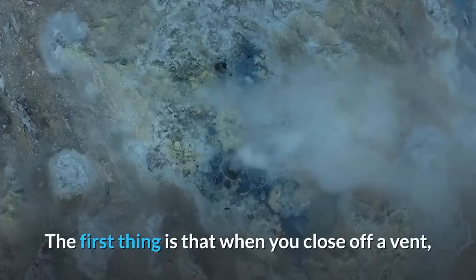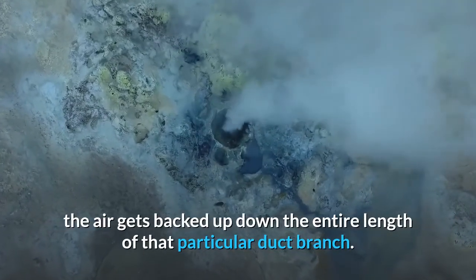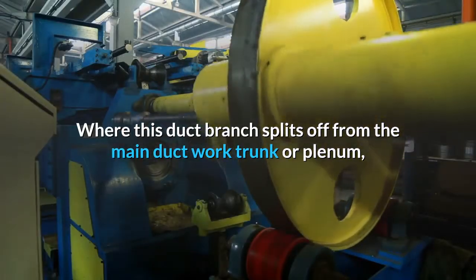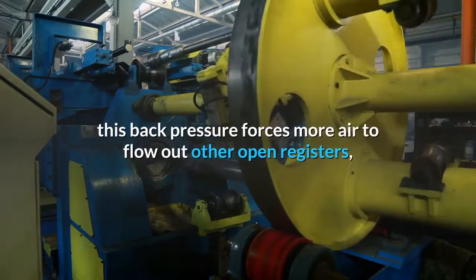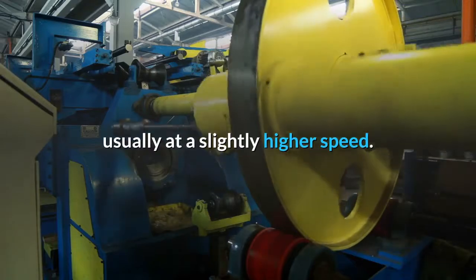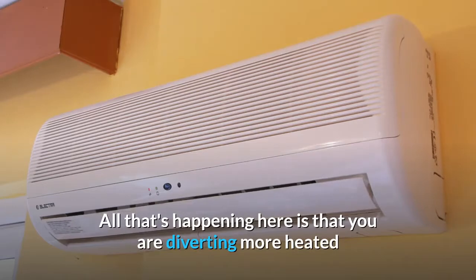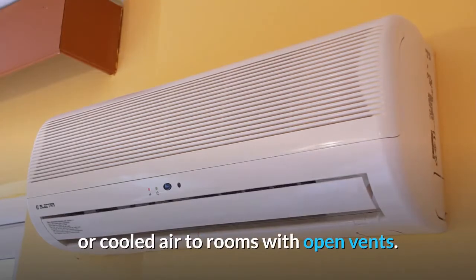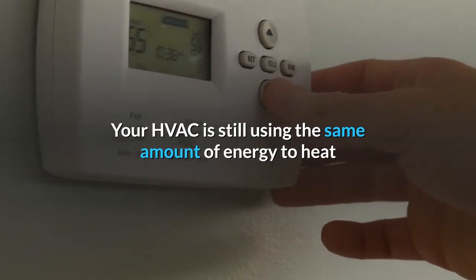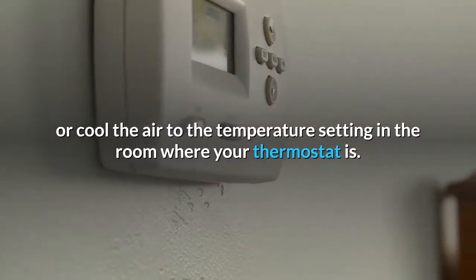The first thing is that when you close off a vent, the air gets backed up down the entire length of that particular duct branch. Where this duct branch splits off from the main ductwork trunk or plenum, this back pressure forces more air to flow out other open registers, usually at a slightly higher speed. All that's happening here is that you are diverting more heated or cooled air to rooms with open vents. Your HVAC is still using the same amount of energy to heat or cool the air to the temperature setting in the room where your thermostat is.